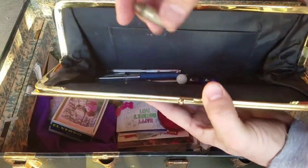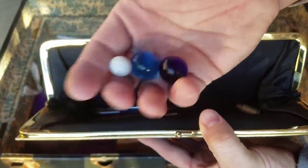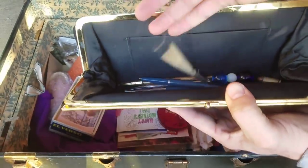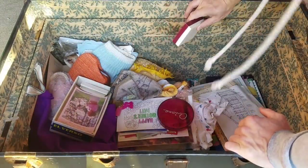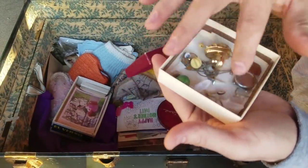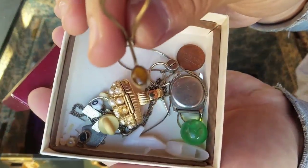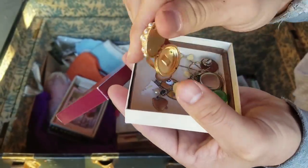Okay, more bullets. It looks like we've got antique marbles. Glass marbles. And I mean, everything in this unit is collectible, so probably collecting pens as well. Oh, wow. What a find. Look at this. More money, more jewelry. I don't even focus in on that. What a find.